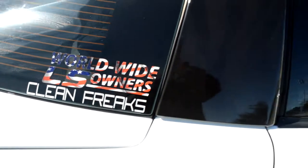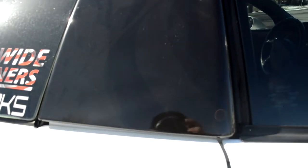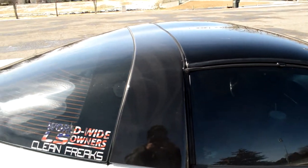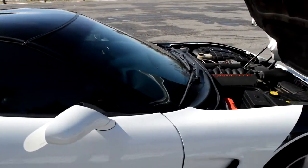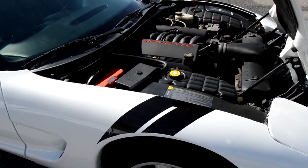There's our Queen Freaks Worldwide LS owners. This side you might not really be able to see it, but it looks sweet. And it's ghosted enough that it's really hard to see unless you got the right light. And that was the next thing we did. And while they were doing that, they went ahead and threw on some Grand Sport stripes for me.